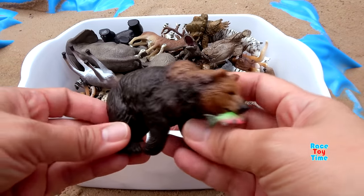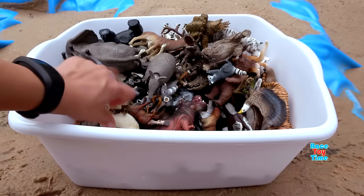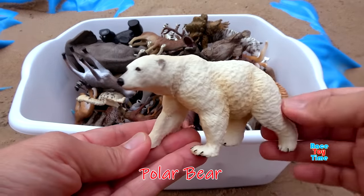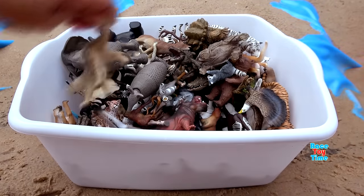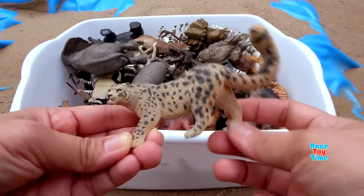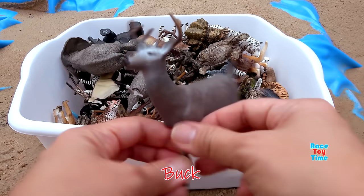Next, we have a grizzly bear with a fish in its mouth. Next, we have the polar bear. Next, we have the snow leopard. Snow leopards are found in Central Asia. Here's a buck, a male deer.